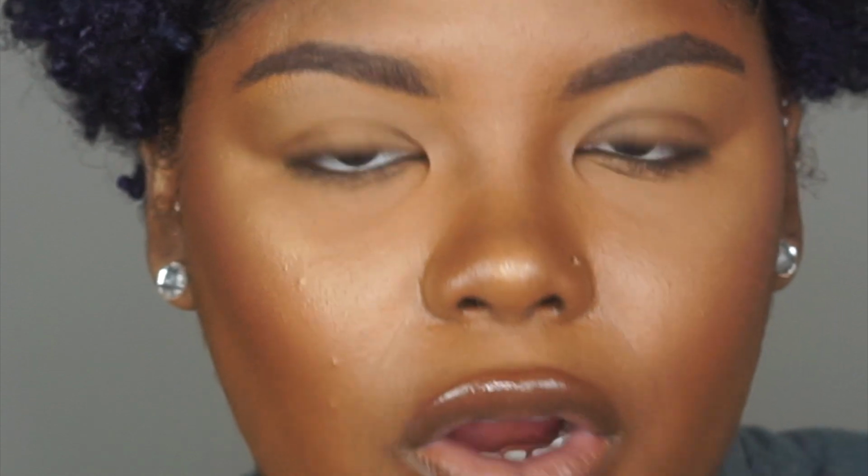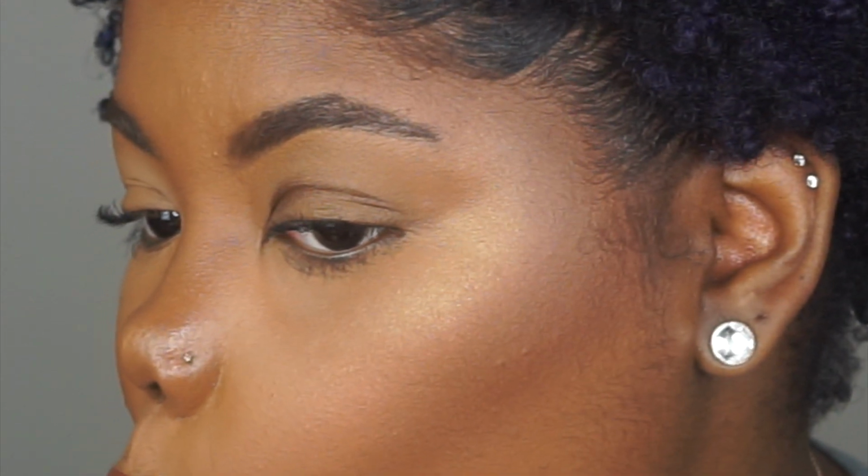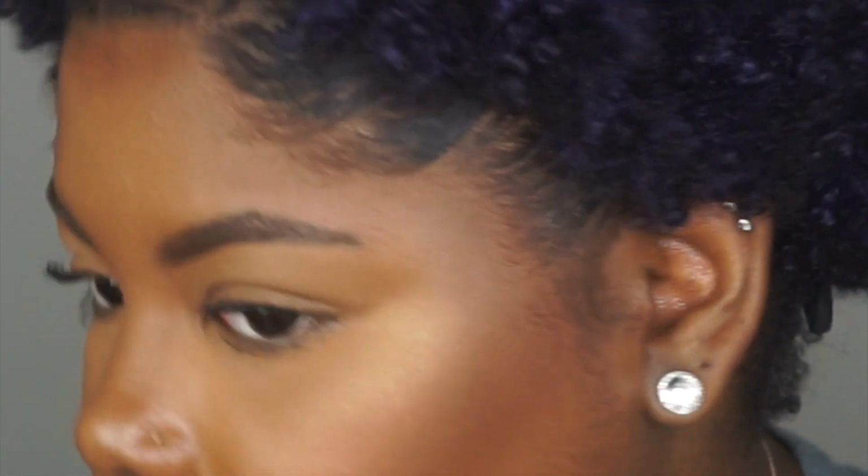I'll show you guys. So we're up a little closer. You can see right there, my smile lines are pretty prominent there. And I did use the concealer around my mouth. I used 420, so the fact that it says crease proof, I don't know about that. And my under eyes are pretty creased as well.